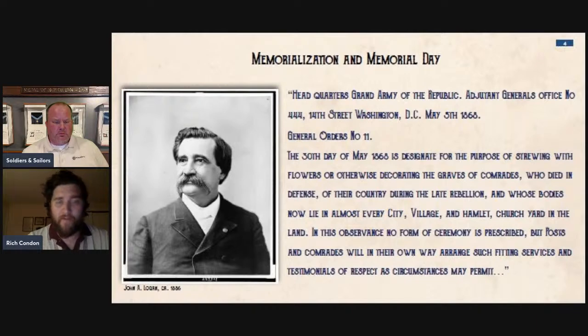Through Orders Number 11, Logan is going to state the 30th day of May, 1868, is designated for the purpose of strewing with flowers and otherwise decorating the graves of comrades who died in defense of their country during the late rebellion, and whose bodies now lie in almost every city, village, and hamlet churchyard in the land. In this observance, no form of ceremony is prescribed, but posts and comrades will in their own way arrange such fitting services and testimonials of respect as circumstances may permit.